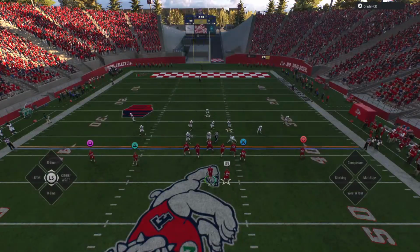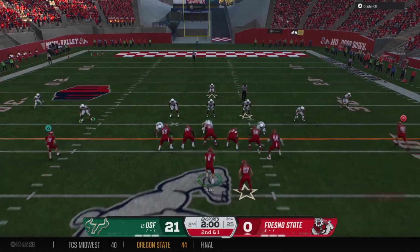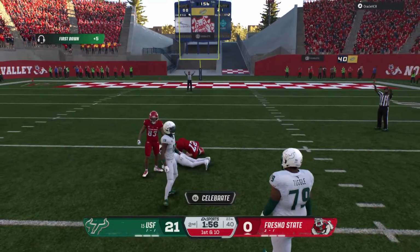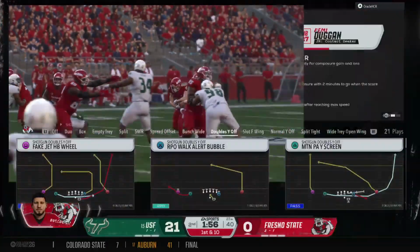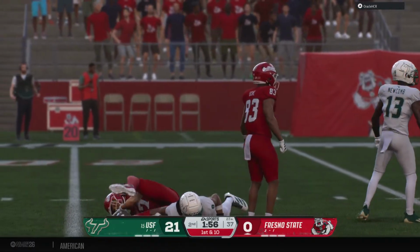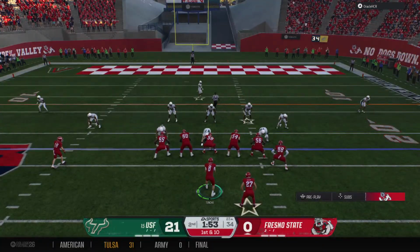And the Bulldogs with a 2nd and short to keep this drive moving. Leaves it with the back. Makes the stop at the 23-yard line, but it's a pickup of 15. A first down, and this offense is smelling the end zone. Fresno State back to work with a fresh set of downs.